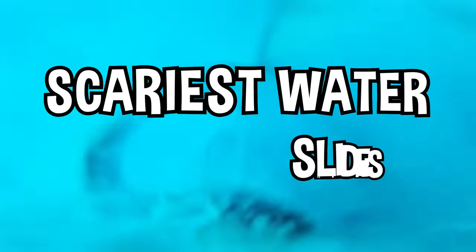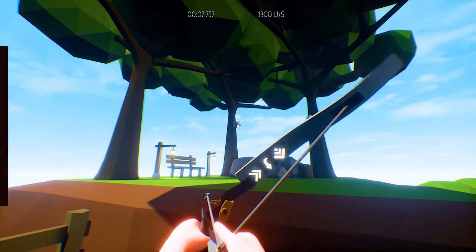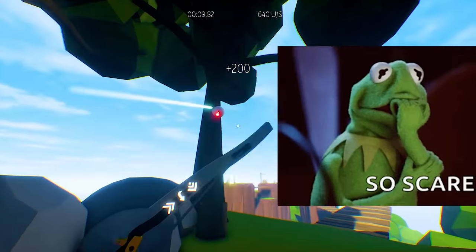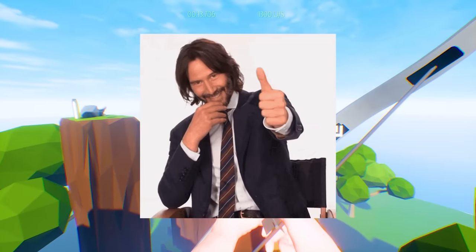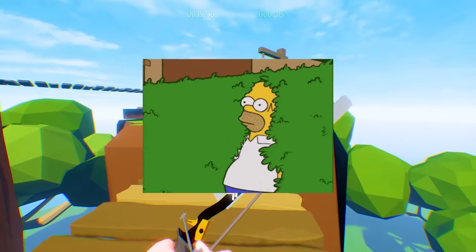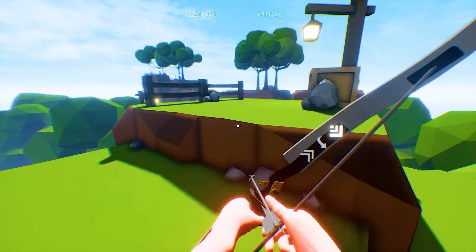Today we're looking at the scariest water slides in the world. Be sure to watch till the end to see someone go down the scariest water slide ever. It gets crazy. On this water slide, you go through a full mountain and it's one of the fastest in the world. Many people want to go on this but decide not to at the last moment because of how scary it looks. I would freak out on this water slide, but it looks so much fun. Let's roll the clip.